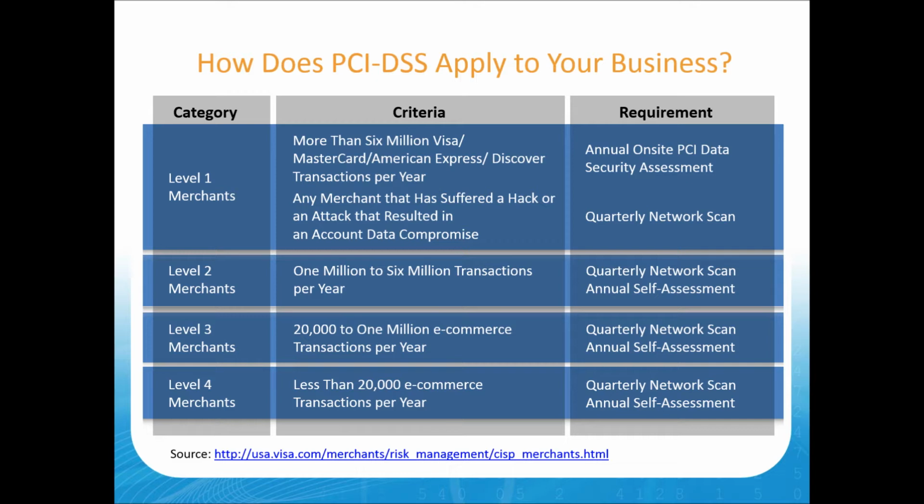The other thing to note here is that in all categories, a quarterly network scan is actually required. So what you're going to need to do is contract with what's called an ASV, an approved scanning vendor, to just run some simple tests against your network from the outside to make sure that you're not running any vulnerable services. And that's something that has to be done on a quarterly basis by any company that takes credit cards, no matter the size. And it's actually extremely affordable.